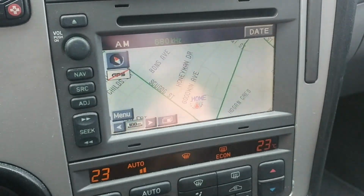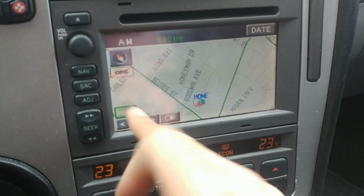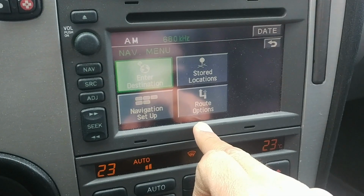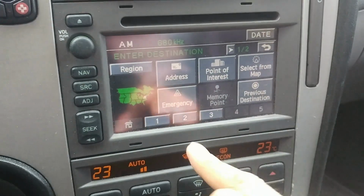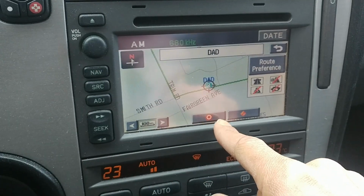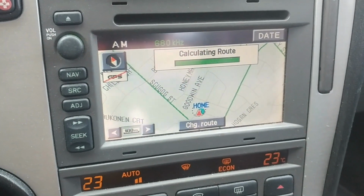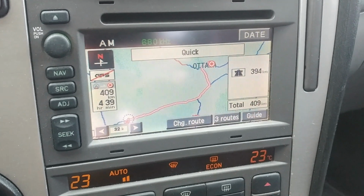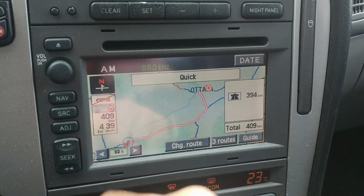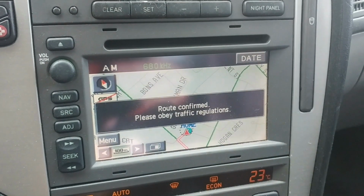You know, when people say the GPS symbol's not there, well, let's see, stored location, enter destination. Let's do 3. See? GPS is there. Let's do that. And you'll notice on the bottom here, it will still actually calculate the distance, the time, too. Now, it shows here that the GPS isn't working, but trust me, it does. As soon as you actually start driving, it kicks on.